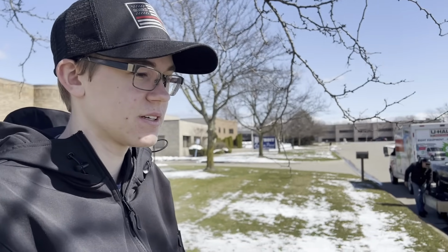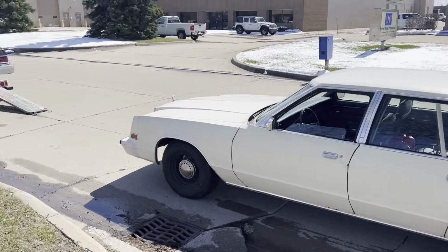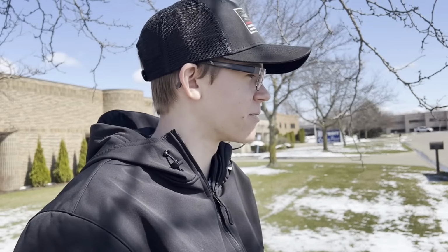Absolutely, and you've got that engine. You've got the heart of a champion in this Newport. Yeah, it's just purring right along. I think these cars, they get a bad rap.